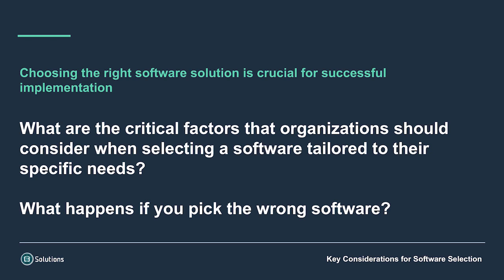Also, one big aspect you have to definitely consider, especially in today's world, is the cybersecurity aspect of it. Often these solutions are cloud-based solutions. If you're going to go with an on-premise solution, sure, cybersecurity is going to be important, but maybe not as much as if your data is residing inside a third-party vendor, right?